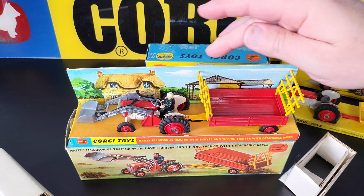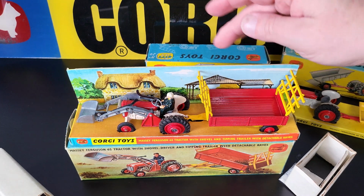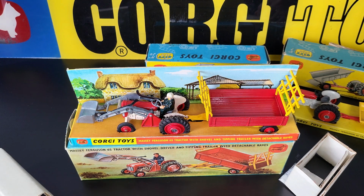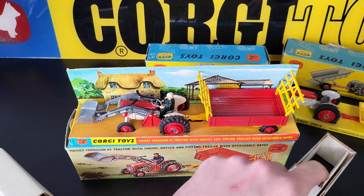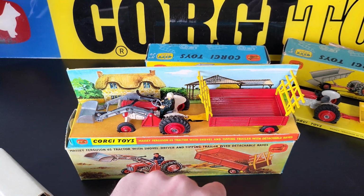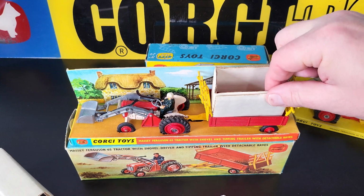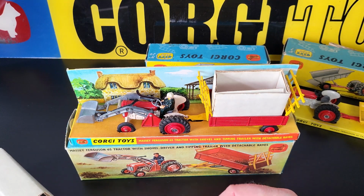I love the backdrop. Like the thatched roof there, and the farmer's house, basically, and a hay storage by the look of it. It's like we're in the countryside in Devon, Somerset, that's really good. You've got the farmer in situ there, brilliant. Which is lovely. And actually, I've even got the club slip with it as well. So that was in there. This is to join the Corgi Club, is it? Yes, it was. Oh yeah, brilliant.